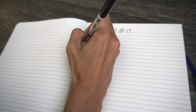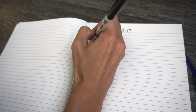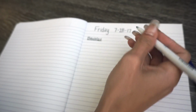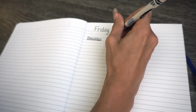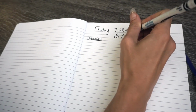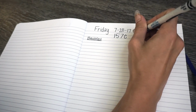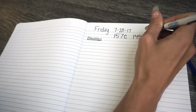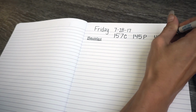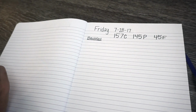Okay, now let's actually get to the tracking part. There are multiple ways that you can track your macros. One of them is actually by just writing it down with a pen and paper, or in my case, a marker and paper. So what I did is I wrote the date across the top and I wrote my macro targets. I made a column for carbs, a column for protein, and a column for fat.